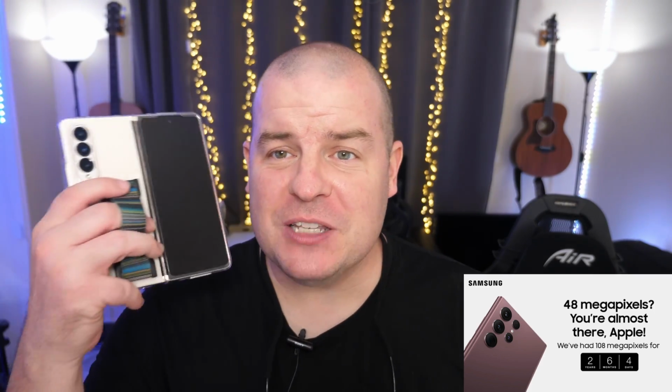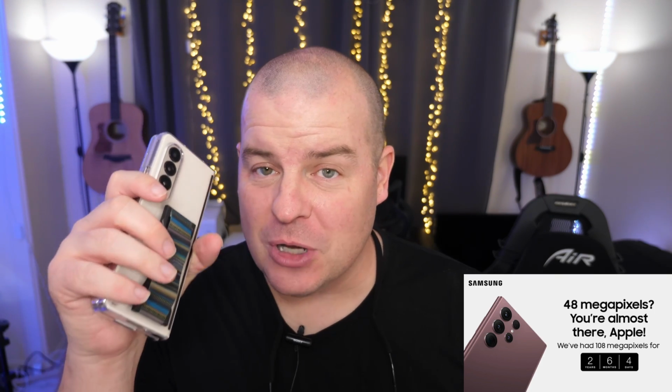Even the Z Fold 4 has 50 megapixels and just got it though. But still, megapixels don't tell the whole story. You look at Pixel phones that had 12 megapixel cameras for a really long time, taking really, really nice photos. So it's not the only thing. Having megapixels doesn't mean you have great photo taking abilities, but it does take good photos, don't get me wrong, and you can get some great photos. But still, it doesn't tell the whole story.